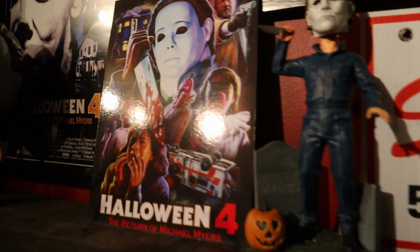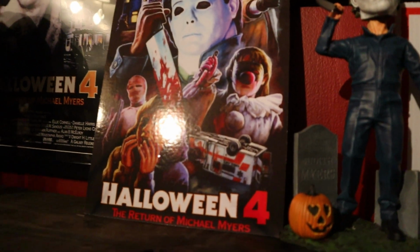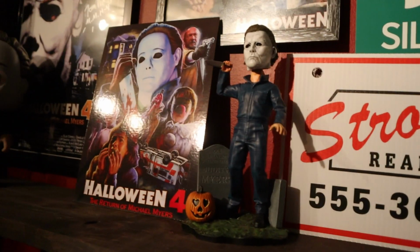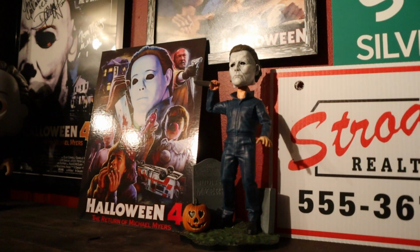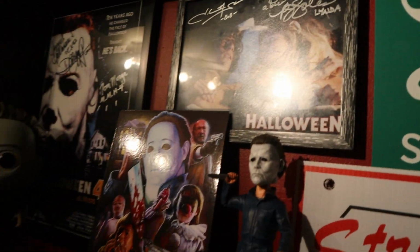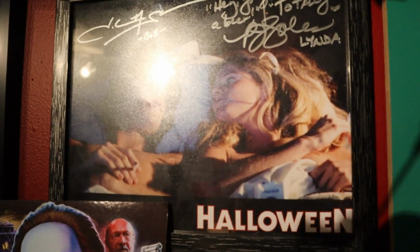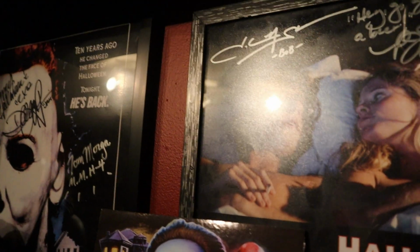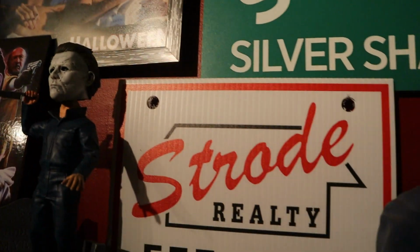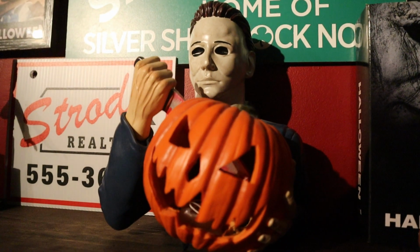There's another shelf setter with Halloween 4. There's a head knocker bobblehead of Michael Myers. Above that is a very glared PJ Soles. Got her autograph. I got Bob's autograph there. I forget his name. Then of course there's the Michael Myers lamp.